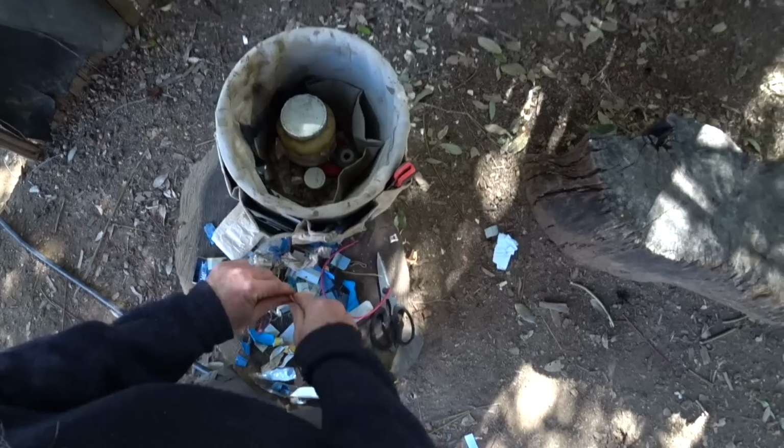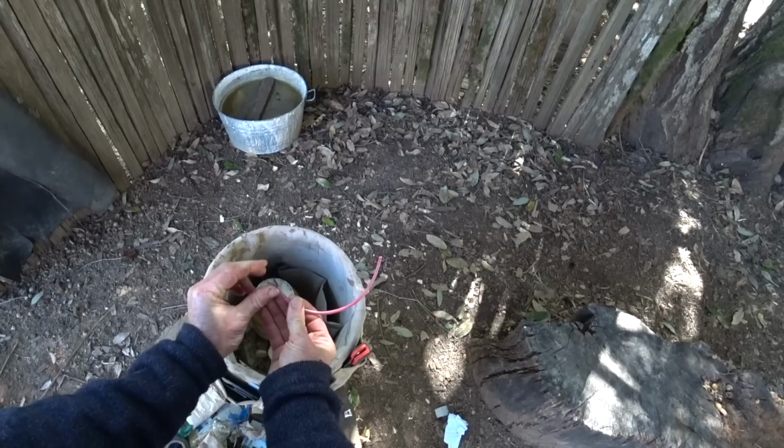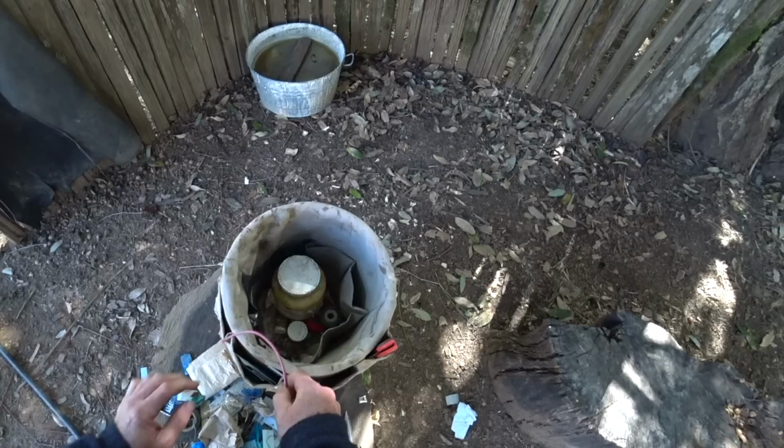So here's an example of the stranded wire I used. You know, this probably has like 12 or 15 or more strands in there. Since it's copper, it never rusts, pretty much lasts forever.